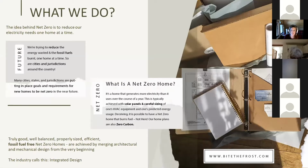And there's a DOE, Department of Energy, Net Zero Energy Ready Home program. And that program is starting to be followed by cities, states, and jurisdictions all around the country. And a number of them are starting to put in place requirements to meet this net zero code. Some places you have to have every new home meet the DOE Net Zero Energy Ready Home plan as soon as 2030. So it's going to be something that we're going to start seeing more and more of.